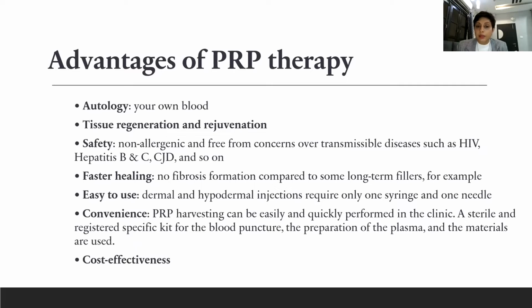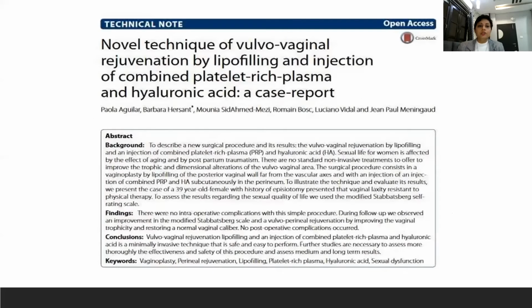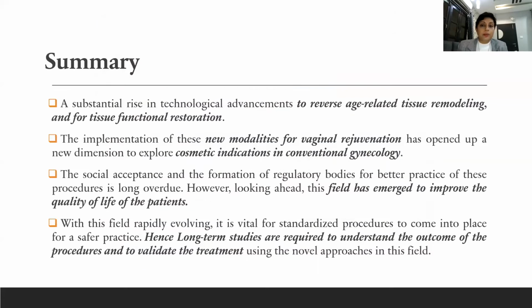It is very easy to use. Dermal and hypodermal injections require only one syringe and needle. It can be easily and quickly performed in your clinic. A sterile, registered, specific kit for the blood puncture and preparation of plasma is used, and it is very cost-effective. There is another study, a novel technique of vulvovaginal rejuvenation by lipofilling and injection of combined platelet-rich plasma and hyaluronic acid, a case report. The conclusion was that it is very safe, easy to perform, and very effective, and patient satisfaction was very good.